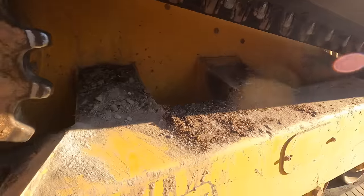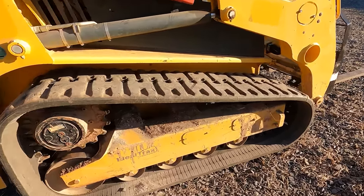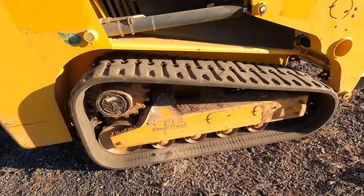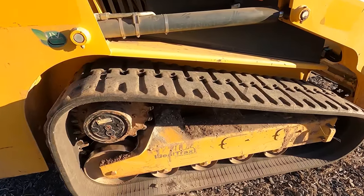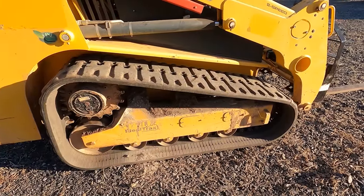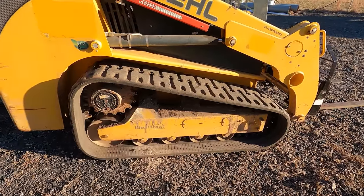This machine has a pretty cool setup. It auto tensions the tracks. Some machines, you will pop off a little cover and you'll pump grease in there and you will tension your track. But that's something that you look for. Now, if you had a wheeled machine or a tire type machine, you're just looking for worn out tires, and you're looking for any sort of leaks and or pops and cracks that you might hear as you're driving, because it's driven by a chain mechanism in most cases.